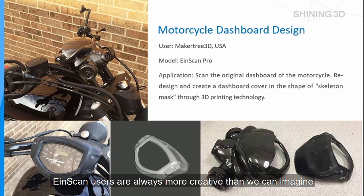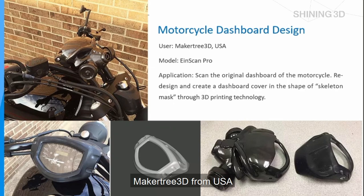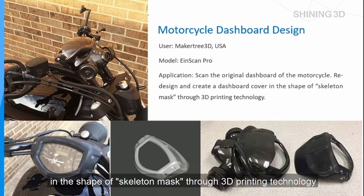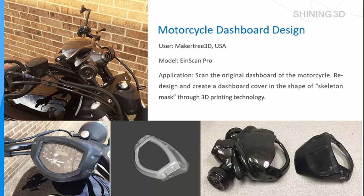EinScan users are always more creative than we can imagine. Maker 3D from USA used EinScan Pro to design a really cool dashboard. He scanned the original dashboard of the motorcycle, redesigned and created a dashboard cover in the shape of a skeleton mask through 3D printing technology. Do you like it?